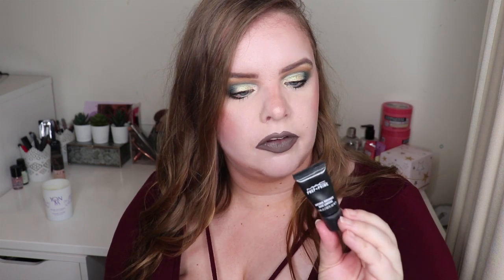Third product was one I was using for primer, and it was this sample MAC Prep and Prime Natural Radiance Based Lumiere, 6 mils, 0.2 US fluid ounces, in Radiant Pink. Oh, I really liked this, which is, well, there's only a small bit in it, but I actually did enjoy this, which is a shame because they're not cruelty free, but I did in fact like this.